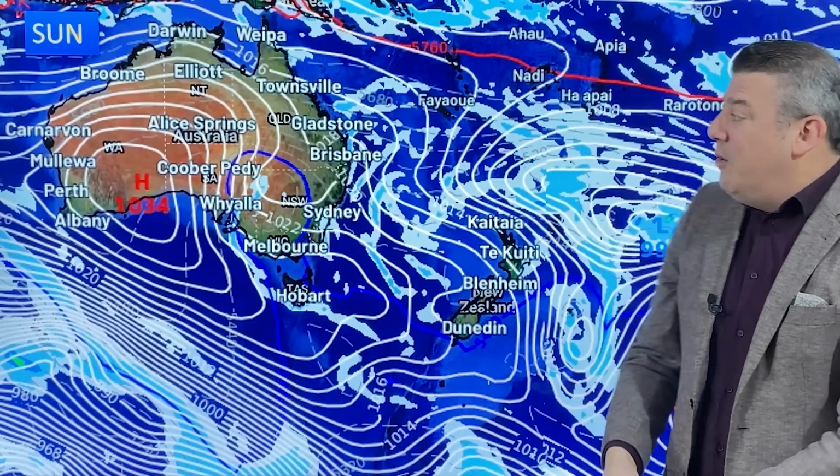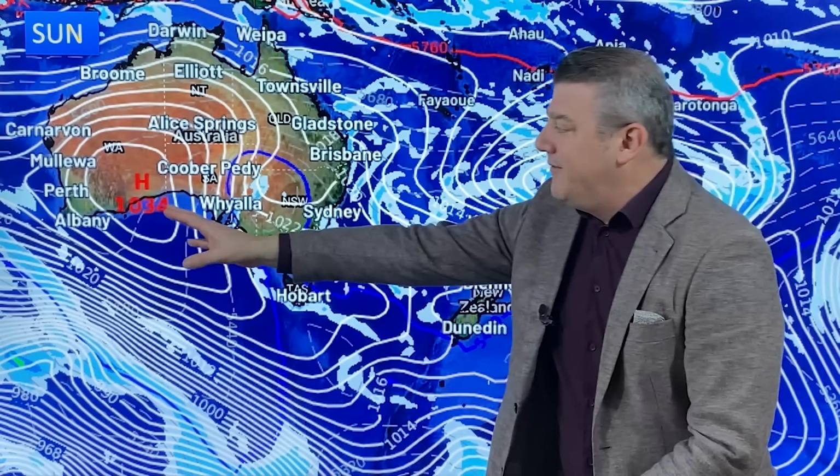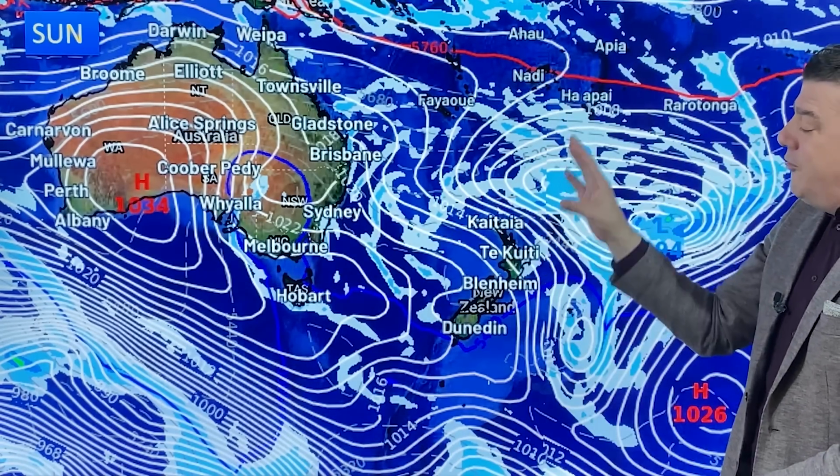So you can see we do have a weather pattern change from where we've been for the rest of this year. For the first part of this year, we're still seeing a lot of high pressure out of Australia drifting in towards us, not necessarily covering us, but enough to shut down these big rainmakers that we've been getting for the first several months of this year.